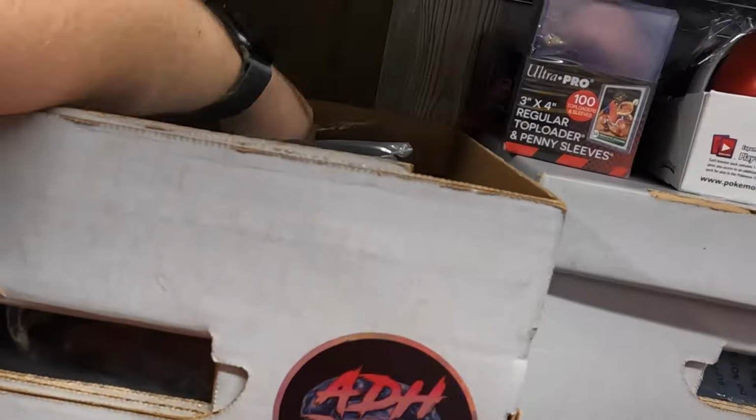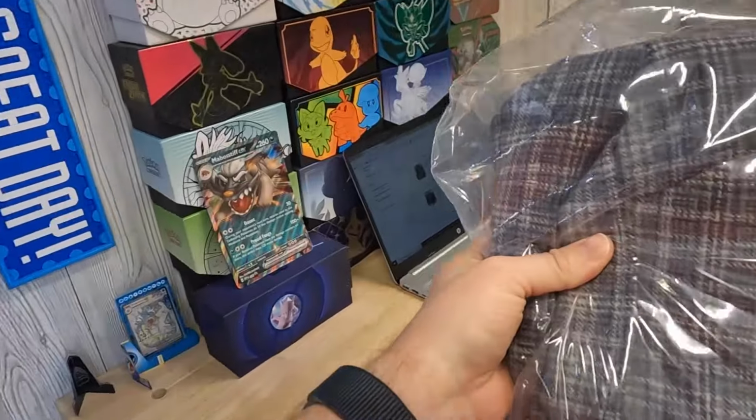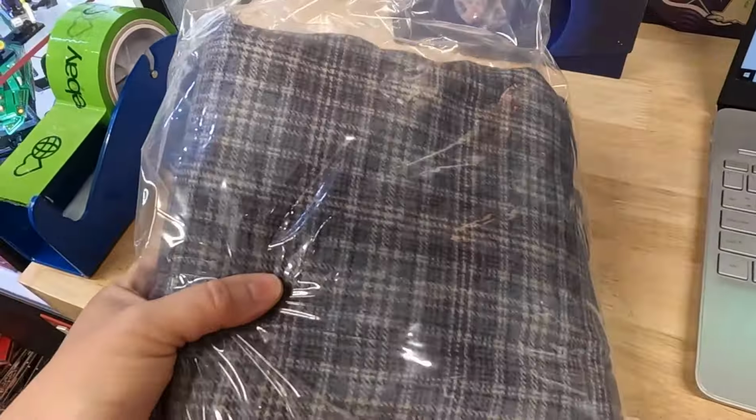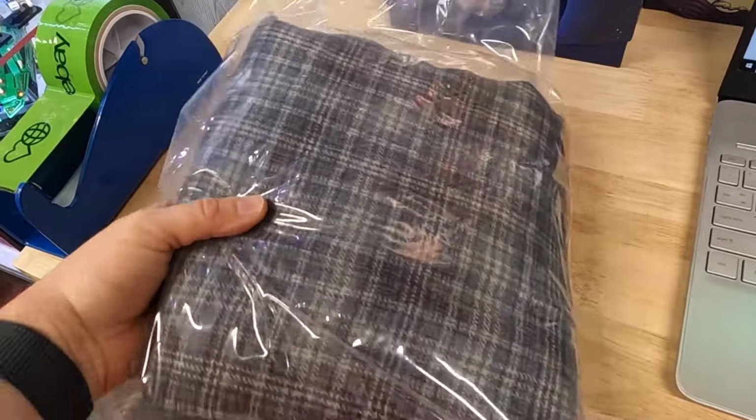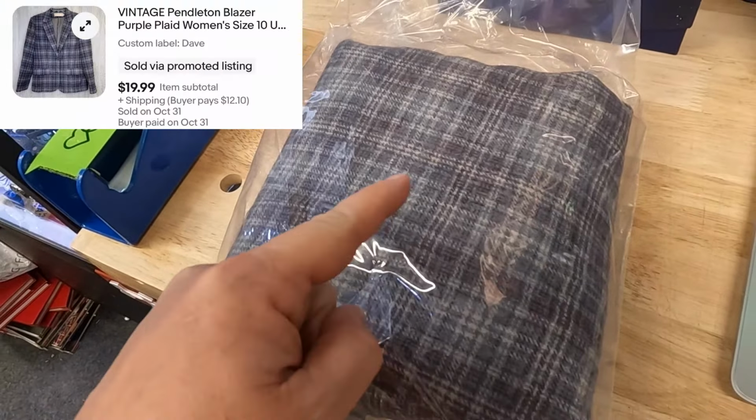I have 2 orders today, and I've already walked past my first one. It's a suit jacket, a lady's sport coat, I guess, and it's right here in my ADH Dave box. Let me reach up in here, and it's right here. This is a vintage Pendleton wool plaid ladies blazer, I guess, and this sold for $19.99 plus shipping.